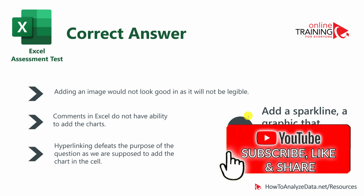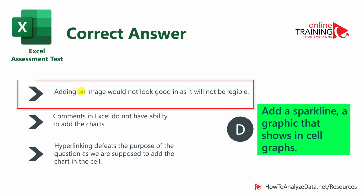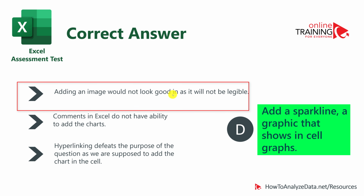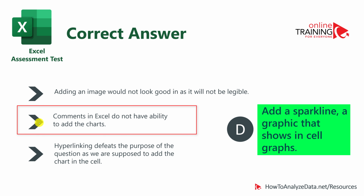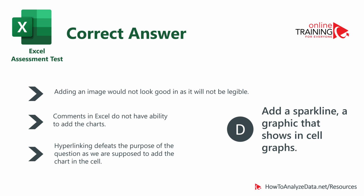As you might have figured by now, the correct answer is D, which is add sparkline, a graphic that shows in the cell graph. Now, adding an image would not look good as it's not going to be legible, so that's not a valid choice. You also need to understand that the comments in Excel do not have the ability to add charts. And then hyperlinking defeats the purpose of the question, as we're supposed to add a chart in a cell. So make sure to pick a sparkline as a valid choice for this type of question. Hope you've got it right.